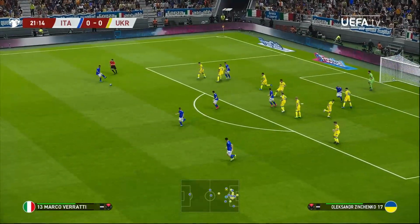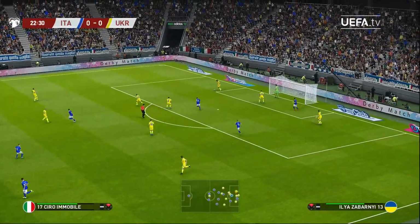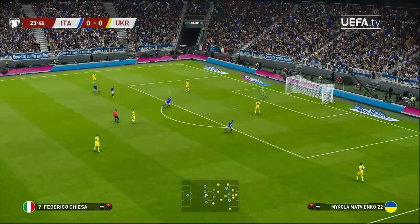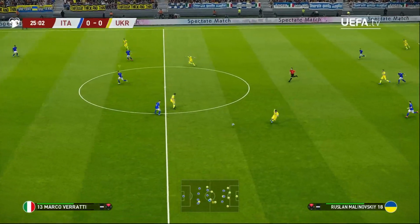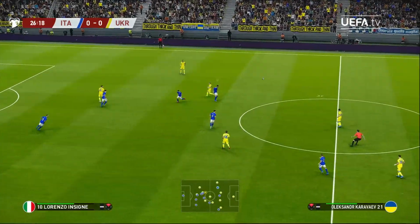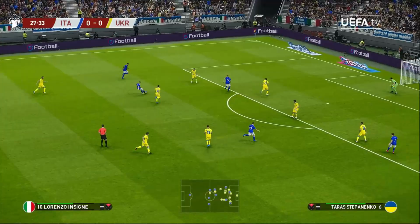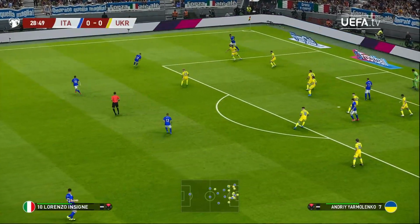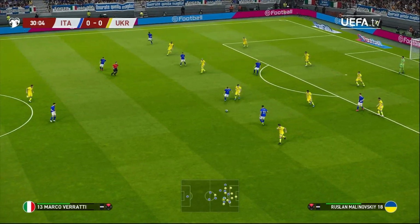Lever clear. And it's Verratti. And it's played forward. So it is still 0-0. Zinchenko gets into a dangerous position. And here's Immobile. Immobile. Spinazzola opts to play it back. Verratti. Loose ball, who's going to get there?